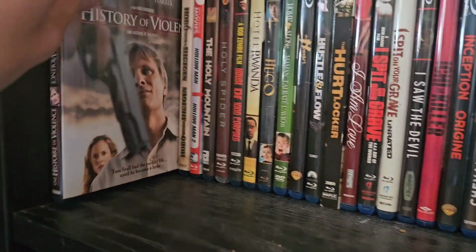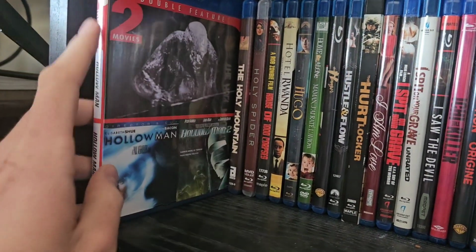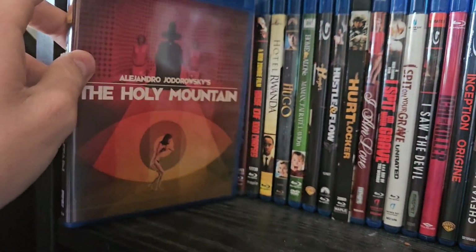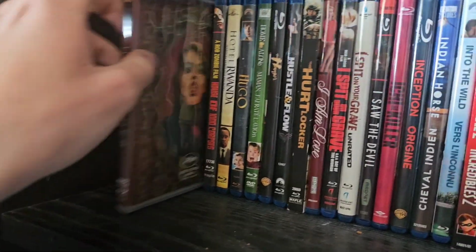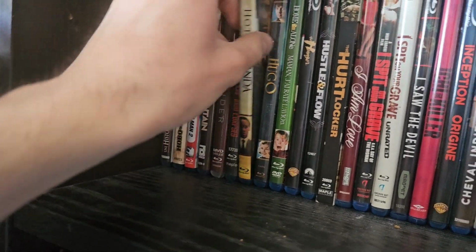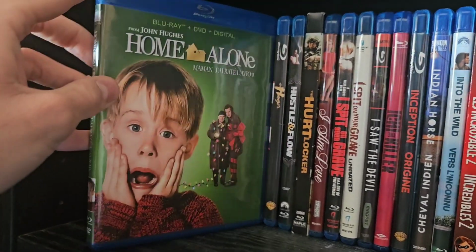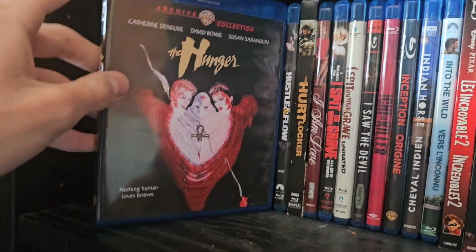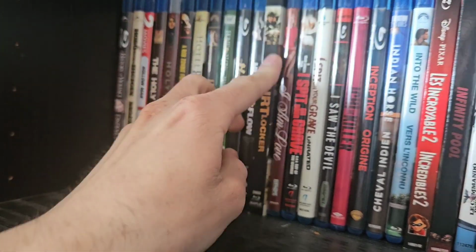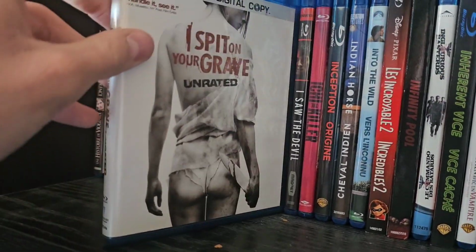Alright, on the second row, we have A History of Violence, Hobo with a Shotgun, that's a fun one. A double feature Blu-ray with Hollow Man and Hollow Man 2. The Holy Mountain, that's a weird one. Great movie, though. Holy Spider, House of a Thousand Corpses, Hotel Rwanda, Hugo, Home Alone, classic. The Hunger, one of my favorites. Hustle and Flow, The Hurt Locker, I Am Love, I Spit on Your Grave, the original, and the remake.